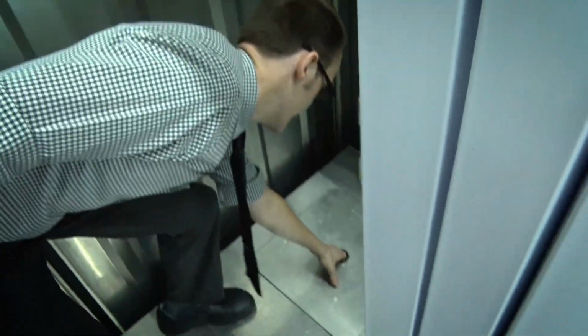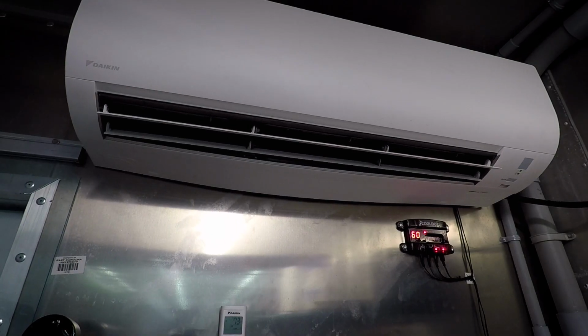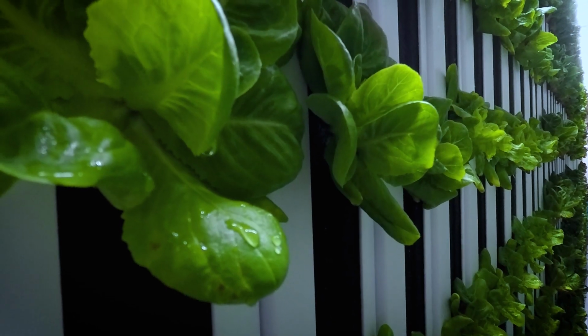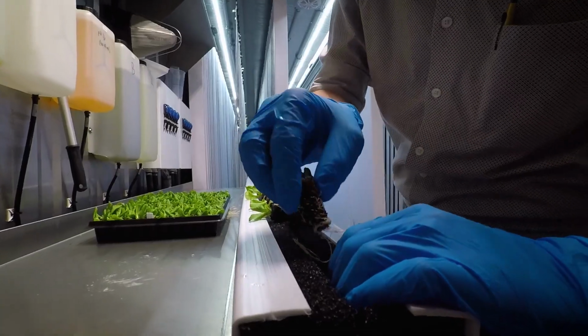This is a part of our sustainability efforts here at the university. One of the things that we're trying to do in dining is have a much smaller environmental footprint. Right now, we capture the water from the dehumidifier. That brings our water usage down to about 10 gallons a day. With that capture of the condensate from the AC unit for the farm, we'd be down to about 1 gallon a day.